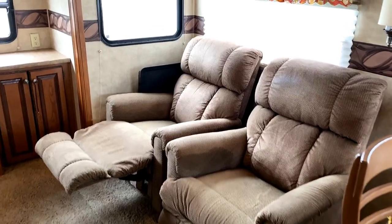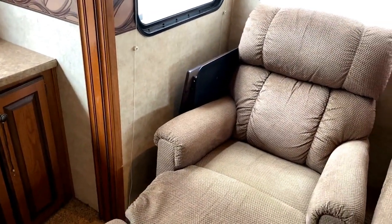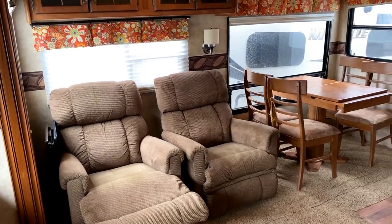And over here, this is such a smart thing that people don't really consider enough as a reasonable solution, but just that little TV tray. TV trays are a very undervalued, underappreciated tool that you can use when you're RVing here.